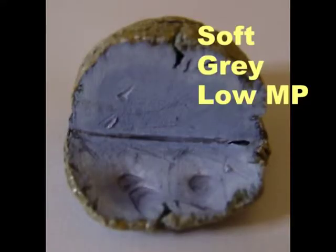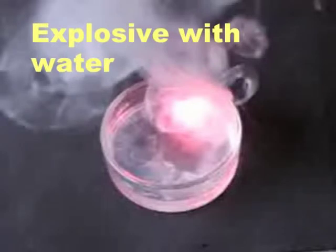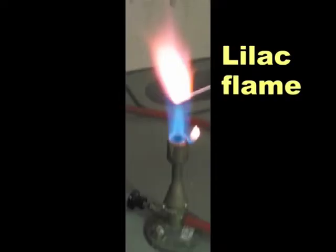Like sodium, potassium is soft and grey and easily cut with a knife. It has a low melting point. It is very dangerous and will explode with water, forming potassium hydroxide alkali and hydrogen gas. The flame colour of its salts in a Bunsen burner is a pretty lilac.